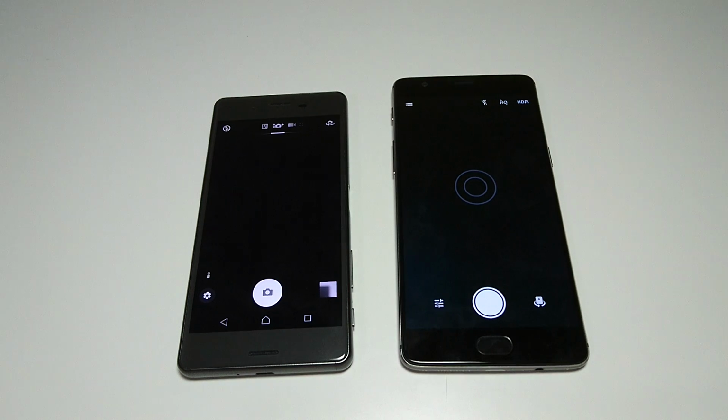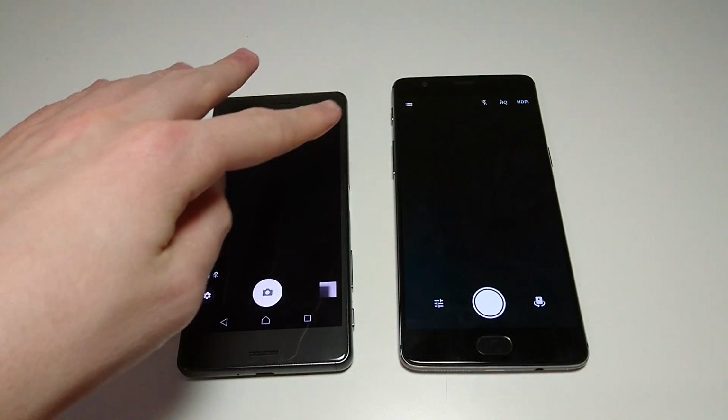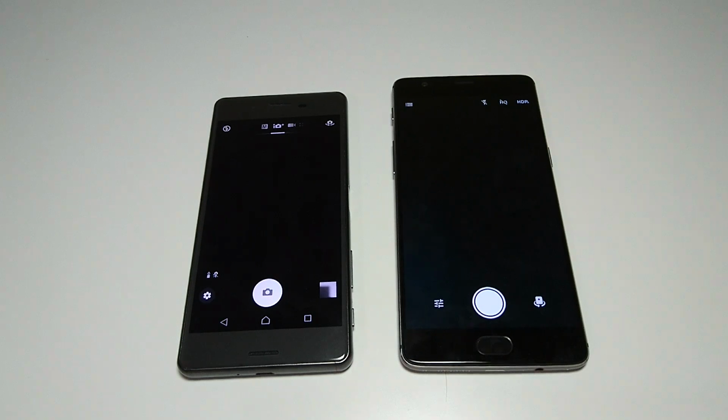Alright guys, just to round this off, the Sony Xperia XZ does have advantages. In terms of screen resolution, both are 1080p. Personally, I do prefer the screen on the X Performance just in terms of the colors and overall display quality, although there's really not much of a difference. And the OnePlus 3T screen is larger, 5.5 inches.